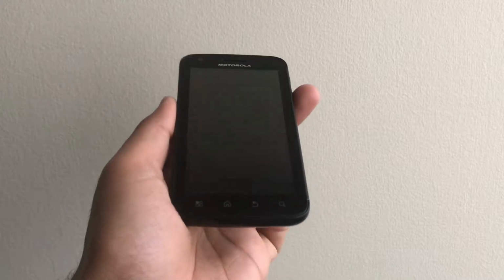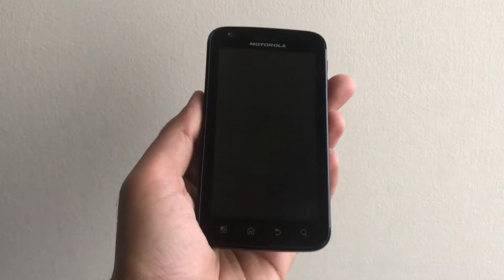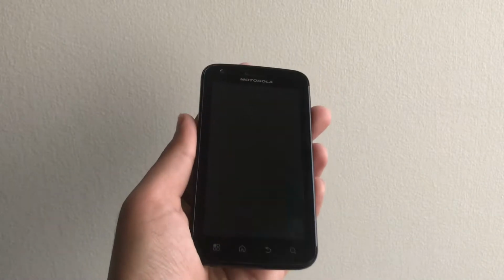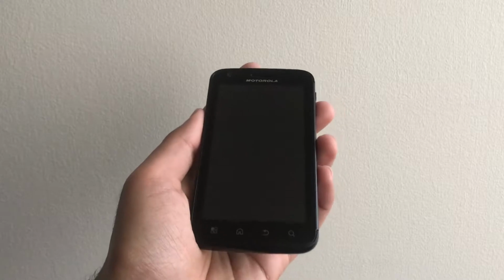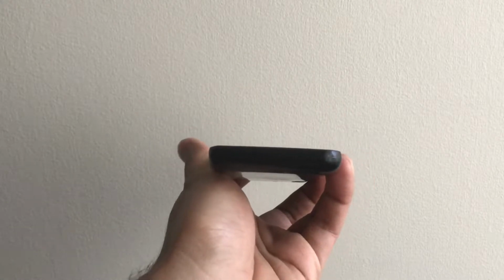Firstly, let's have a quick go around of the Atrix itself. Up front, we have a 4-inch display. The touch buttons and microphone are situated at the bottom. The front camera, ear speaker, and Motorola logo are up top. The bottom of the phone is blank.